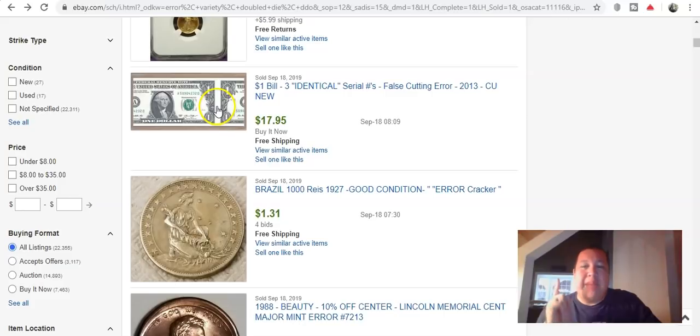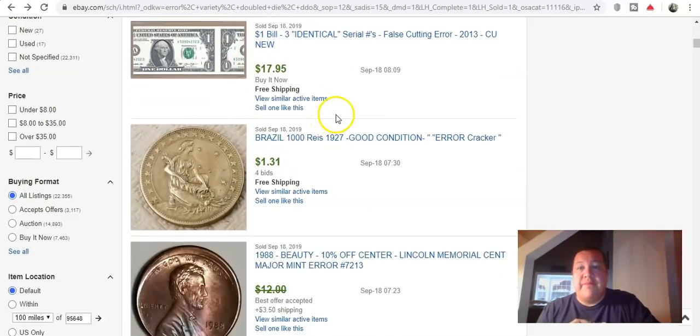Do not pay for things like this unless it is certified in a PMG or PCGS currency slab holder. Do not do it. Okay. This dollar is not worth anything. It's worth $1 if you're lucky enough to have it spent, because it's going to raise a lot of suspicion as to its validity as a piece of currency.